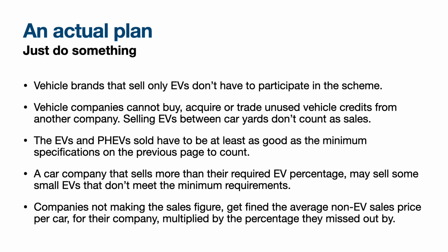The EVs and PHEVs have to be at least as good as those minimum specifications that I talked about on the previous pages to count in the statistics. So that means you can't make a useless short-range car that only has 60 kilometers of driving range and is not actually practical for people to use. You have to sell cars that people can use for their normal everyday driving like they would any petrol car.